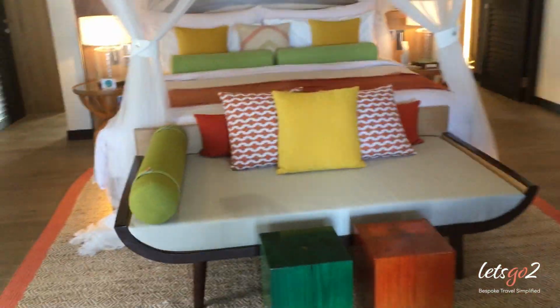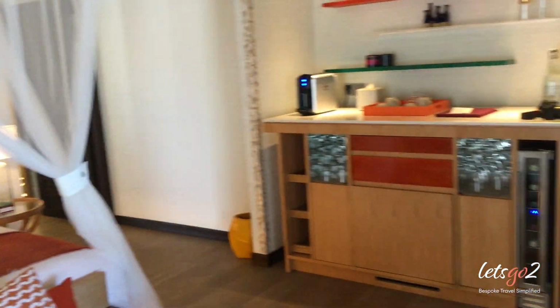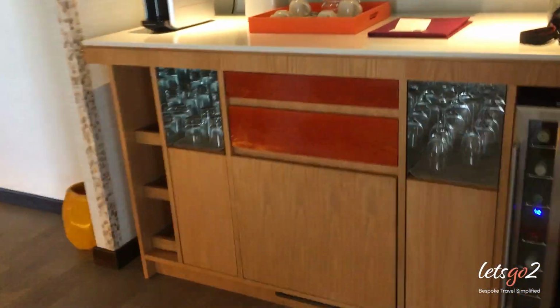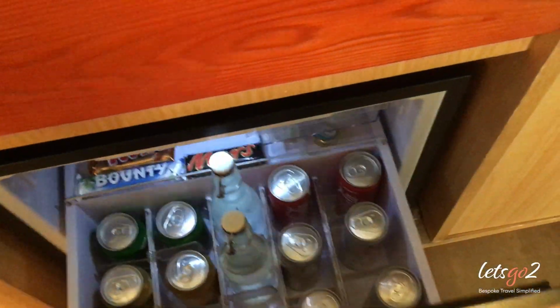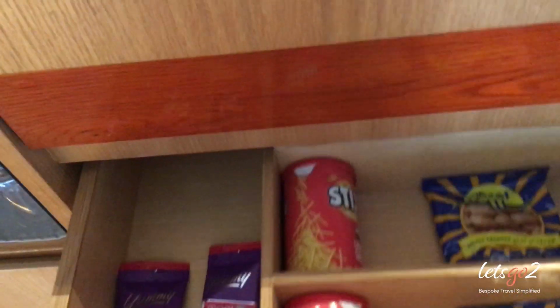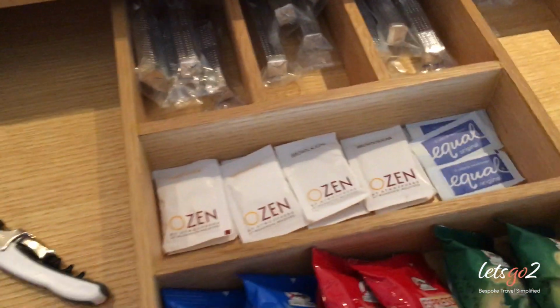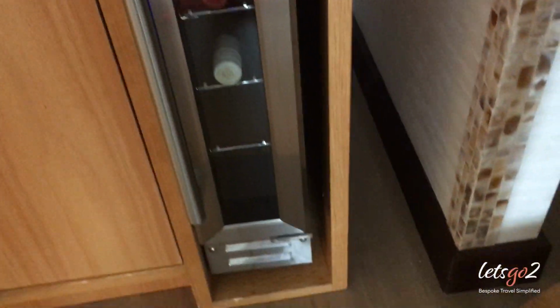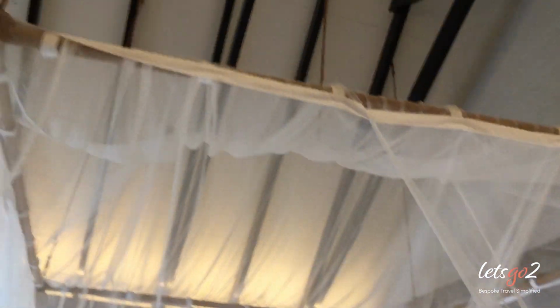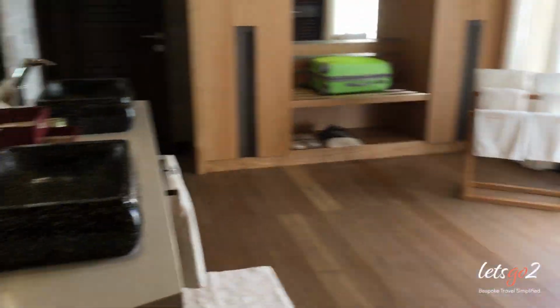Through here is the main bedroom with a bar, and literally everything in the mini bar is included in the all-inclusive package, along with coffees, teas, snacks, and 2 bottles of spirits as well. There's an espresso style coffee machine with capsules, a wine chiller there. The bed is beautiful, a nice high ceiling, and through here is the main bathroom.